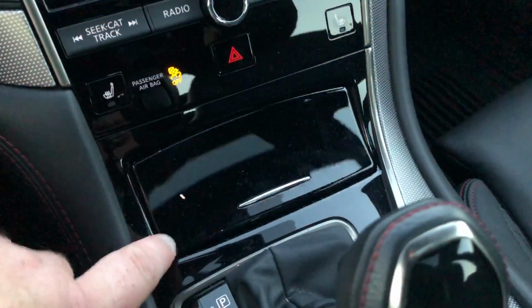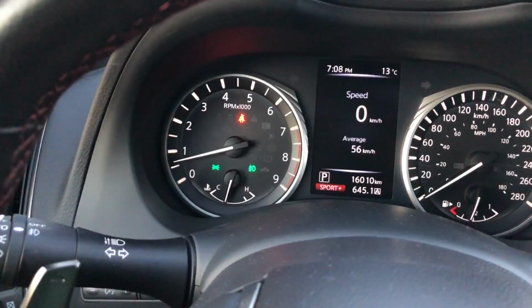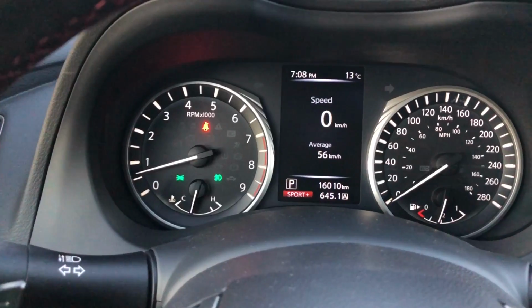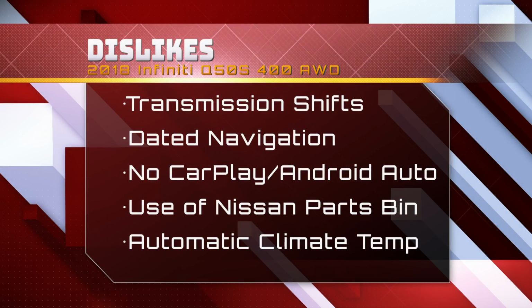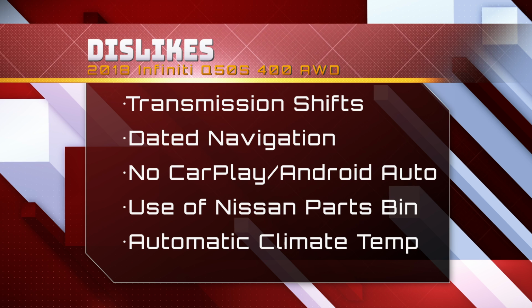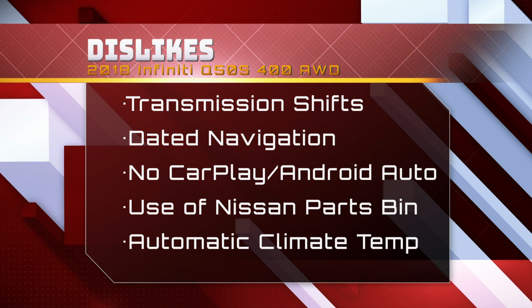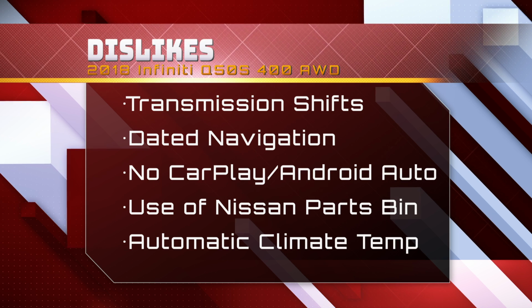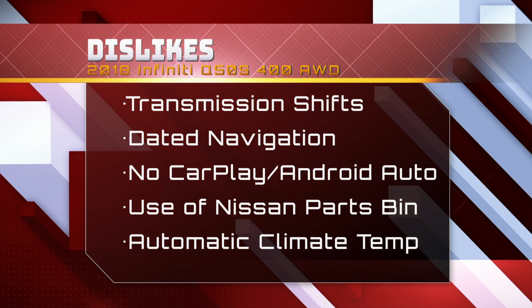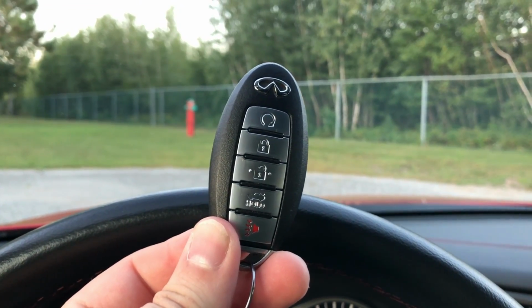Dislikes aren't necessarily deal breakers for some. We found that the 7-speed automatic transmission was sluggish in manual mode. We had a better driving experience keeping it in full auto. The dated navigation and lack of Android Auto and Apple CarPlay is a big red mark for us, and reused Nissan parts like the identical key we had from our 2010 Nissan Altima doesn't make this feel like a premium experience.